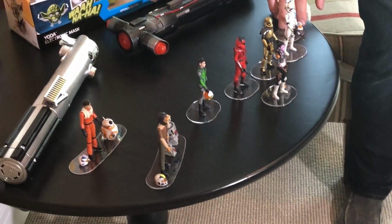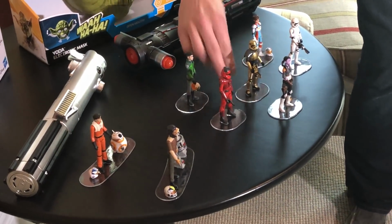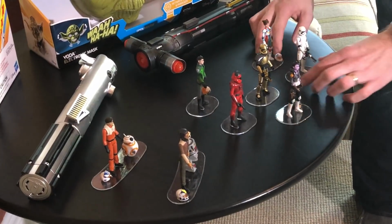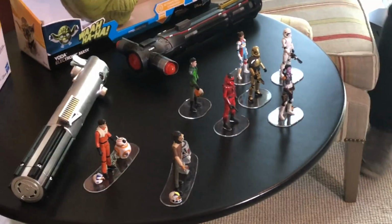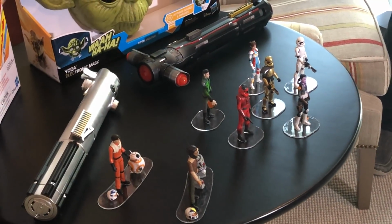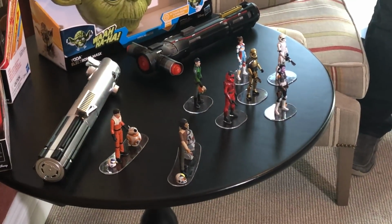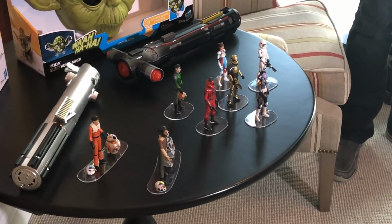So with Force Link? Not with Force Link, no. This one will not come with Force Link. Is it going to be its own dedicated Resistance line, or is it going to be working like a saga sort of thing? It's its own packaging. We haven't got any of that to reveal, but yeah, it'll have its own packaging.